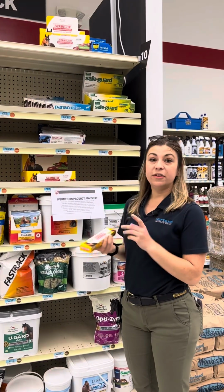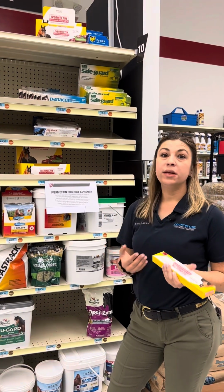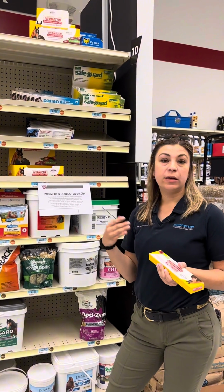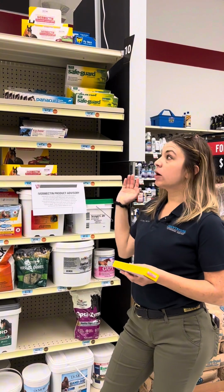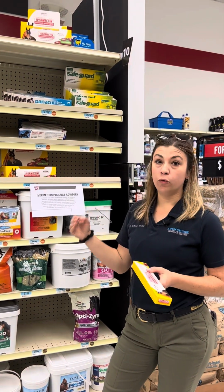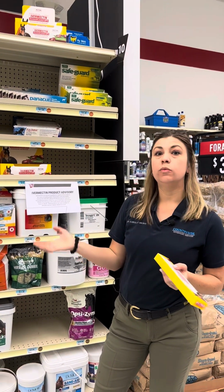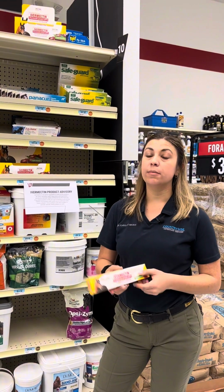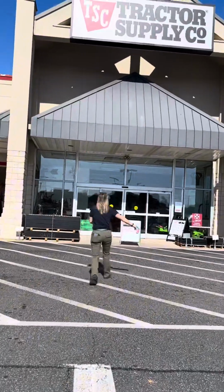There's a lot of different dewormer products here at this Tractor Supply. And again, deworming is going to be really important for treatment and prevention of some of our diseases like summer sores. But make sure you're asking your veterinarian before you start using any deworming product, because depending on what's going on and what time of the year it is, we're going to be recommending certain products at certain times.